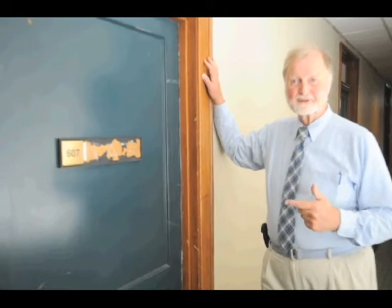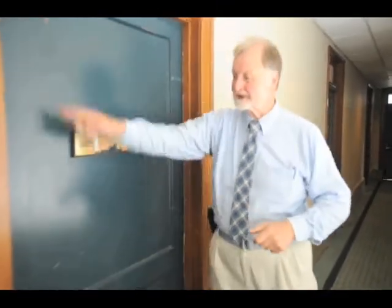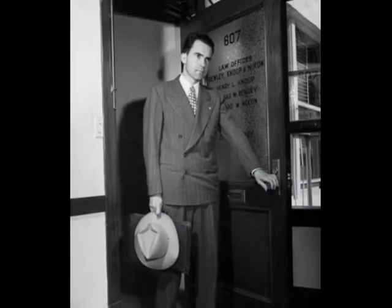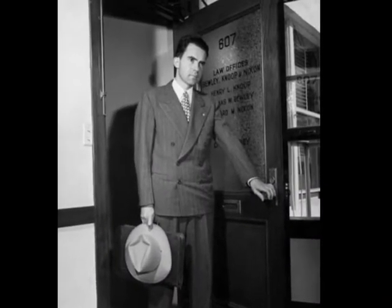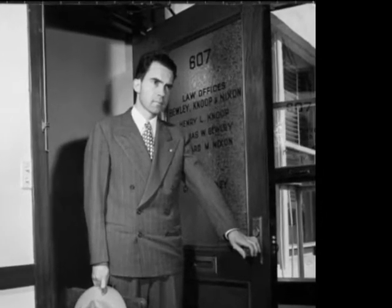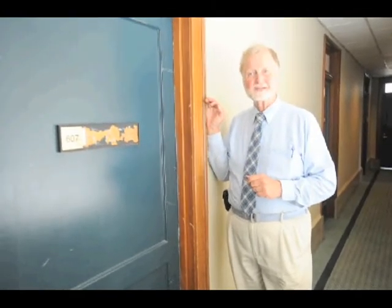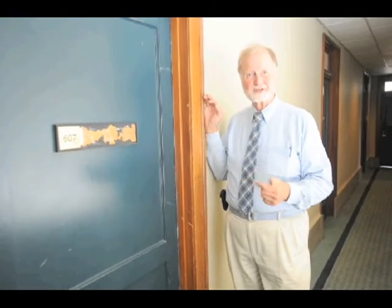This building is a historic building because of this office. This was the first law office of Richard Nixon. And there is a picture showing him with his fedora at the door, entering with the glass in the door, which all of these doors had. When I first entered the bank building, they still had the glass doors. And so this floor is the source of the reason it is a registered National Historic Landmark.